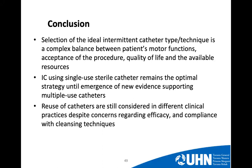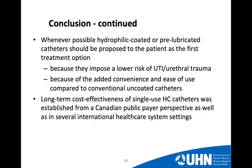We think that single-use catheters remain the optimal strategy until evidence supports multiple use. Certainly, reuse of catheters is still in clinical practice, again, despite some concerns about the ability to clean it properly and compliance with these types of cleansing techniques. So I think whenever possible, it's almost like a stepwise approach. If we can, whether it's an issue of coverage or funding, a hydrophilic coated catheter or a pre-lubricated catheter is probably the best first treatment.